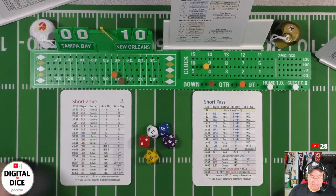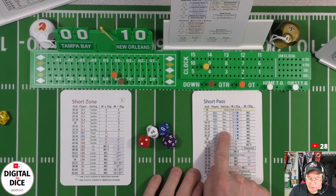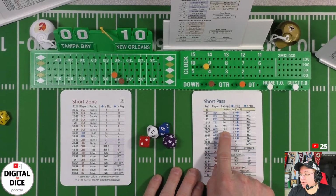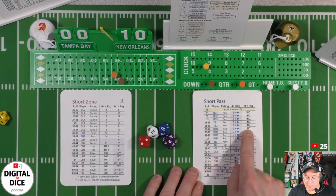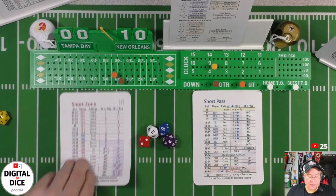And here we go. So we don't have to worry about that. We got a 22. Is wide receiver 1 an 8 reception? No, he's a 3. That's Chuck Muncie. He's a 3, so that's going to be incomplete. And so it's going to bring up a 4th down, and they're going to have to punt it again.